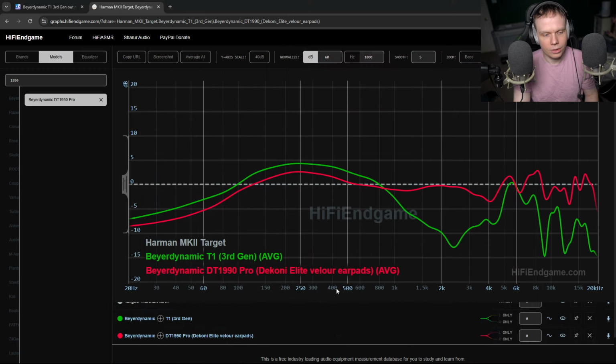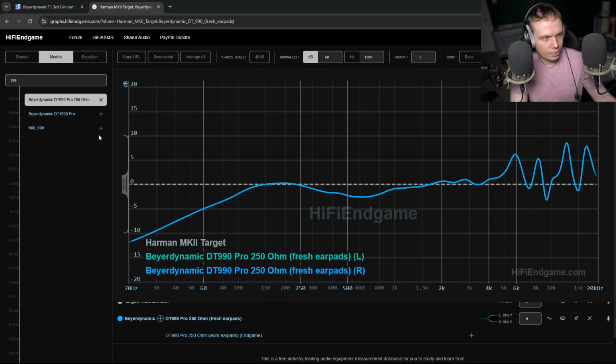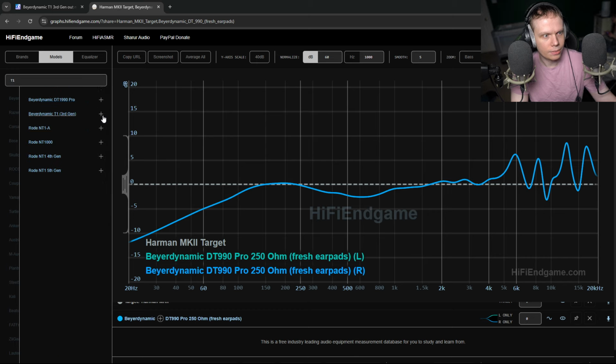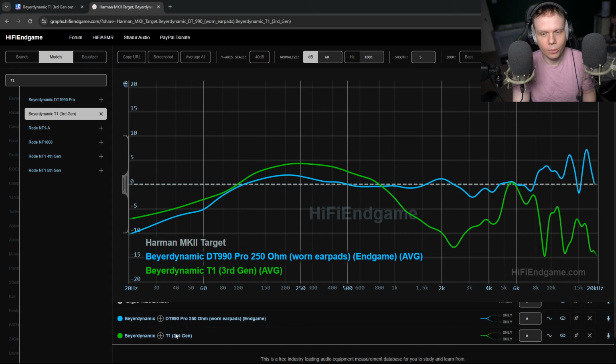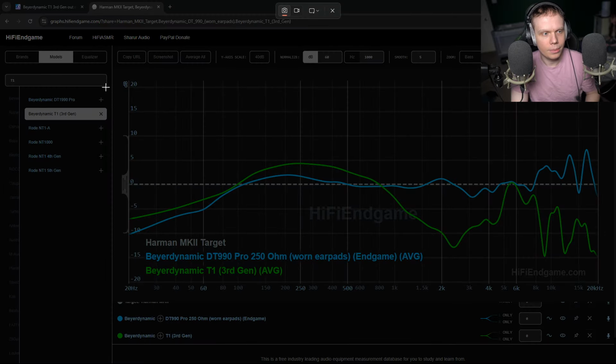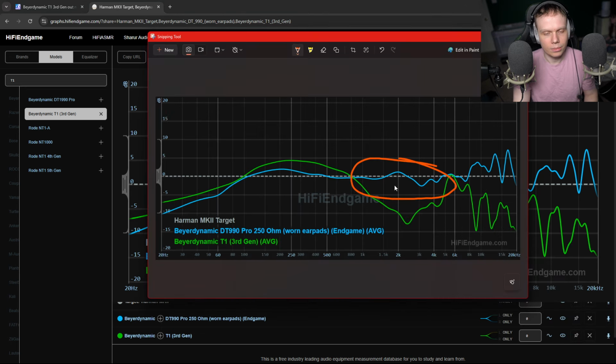And you can get much cheaper headphones as well that can completely annihilate this, like Beyerdynamic DT990s. Oops, let's add the T1 back. Beyerdynamic DT990s, and then you use them for a while, you get worn ear pads. So we can see the Beyerdynamic DT990s have much better, more audible upper mid presence region, more audible treble, less mid-bass bloat bleeding into the mids, and about the same sub-bass extension, to be honest.